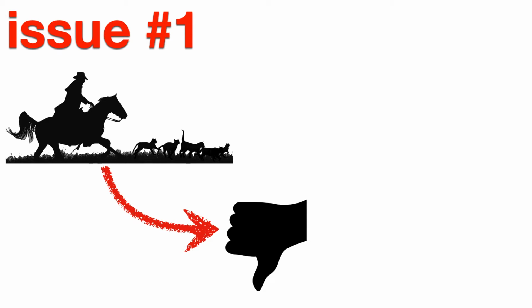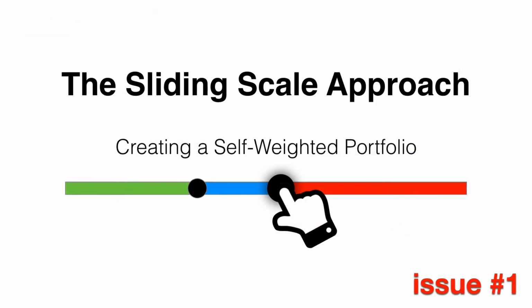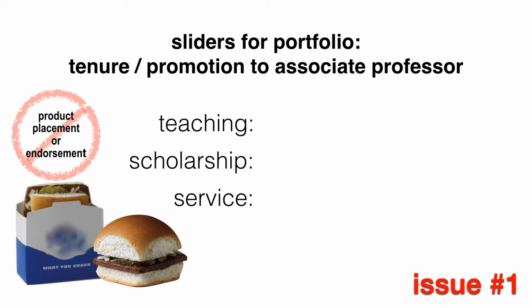If the faculty determine those assumed weights are inappropriate, or if there is no true common understanding of the weights, then it may be time to consider a sliding scale approach to portfolio evaluation. This would be a new approach to building and evaluating faculty portfolios for tenure and promotion. As an experimental balloon, let's float the following idea.